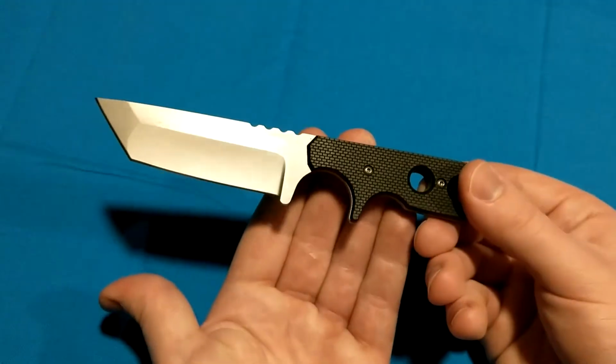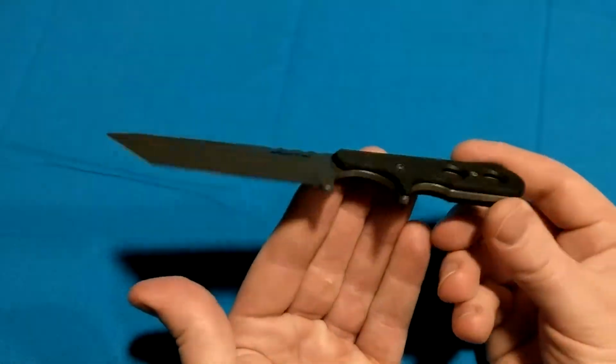I present to you the strongest locking mechanism in the world of any folding knife. It was the first to be invented, and it still has not been surpassed to this day. I don't know how many thousands of years it's been. I present to you the fixed blade. It's so strong that it doesn't fold at all.